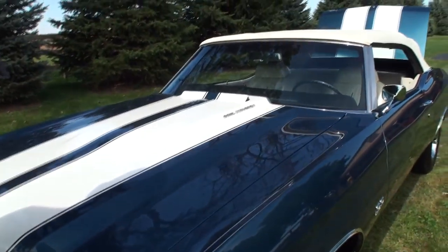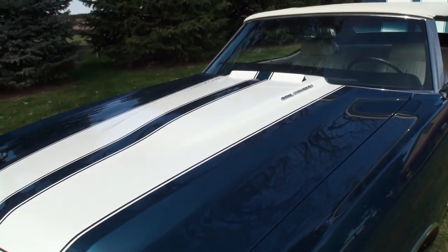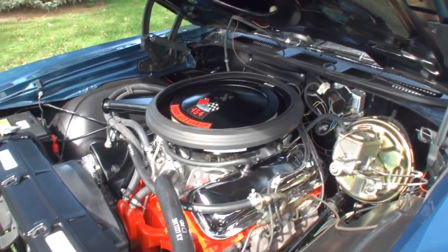Let's take a look under the hood and show the featured attraction, shall we? We'll take off our hood pins. It's good to have friends who know exactly how to help you like that. And we have the sun.